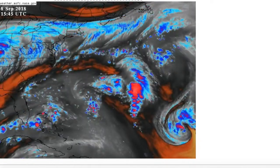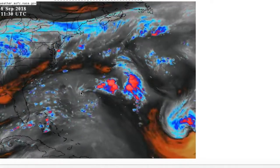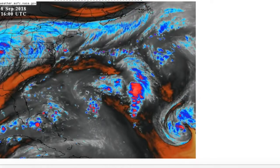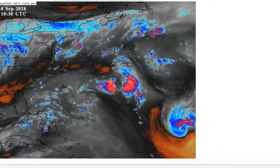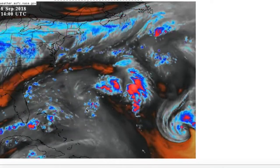This is associated with that one other disturbance I briefly mentioned that has a 10% chance of development. Pretty much going to be a non-player here, as this is going to be generally just kind of sitting here, and it will probably feed into Florence once it moves into this area. You can see in here it's going to be moving in between Bermuda and the Bahamas. It's going to be centered somewhere in here.